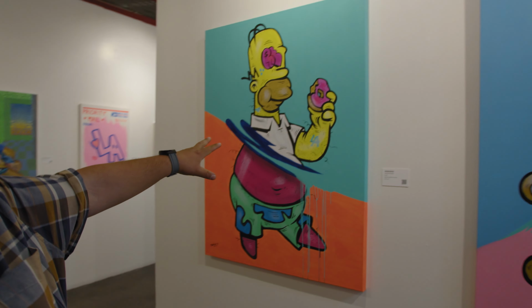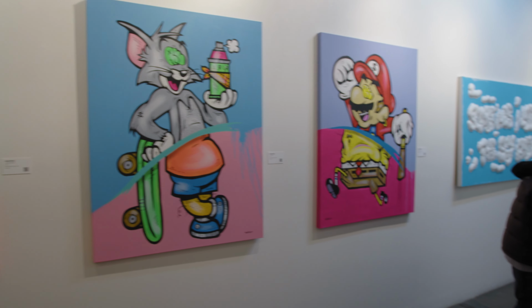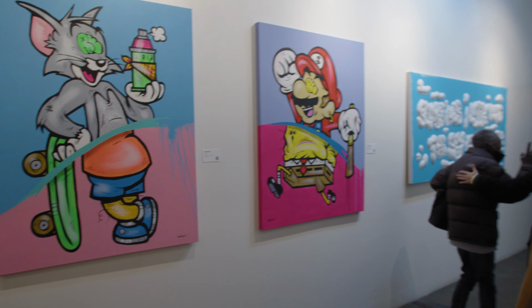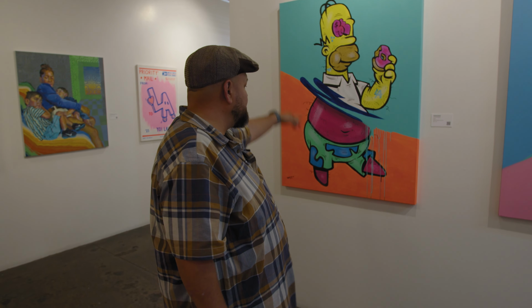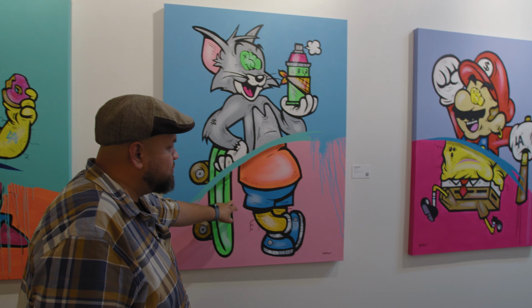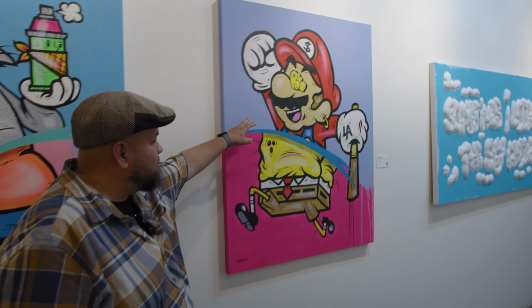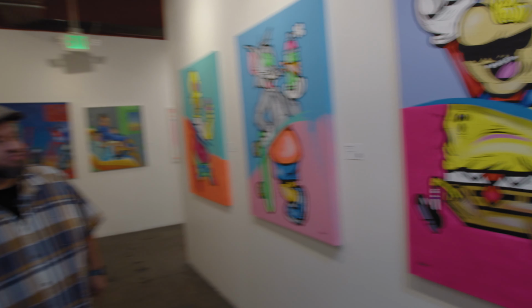Check it out. So these are my three pieces right here. These are my pieces right here that I have, that are different characters. I mixed them a little bit, you know what I mean? So that's Homer with Patrick, and there's Tom with Bart, and then right here this is Mario with SpongeBob.